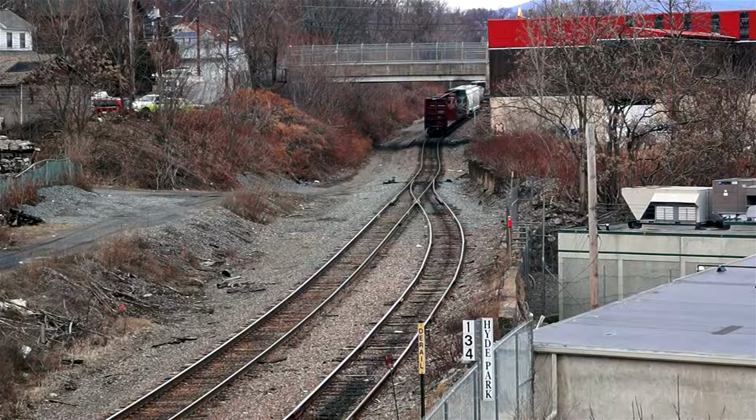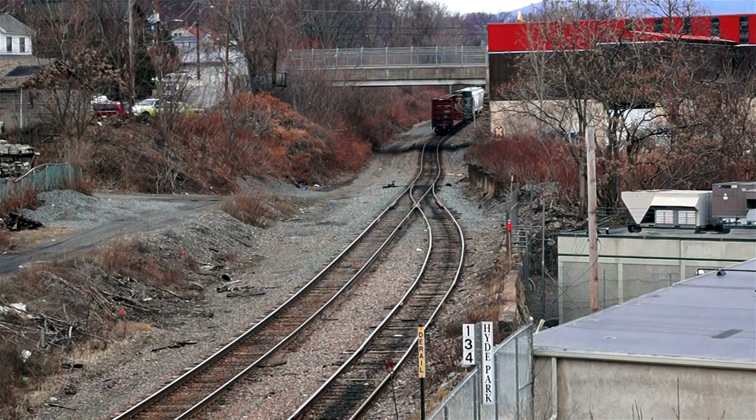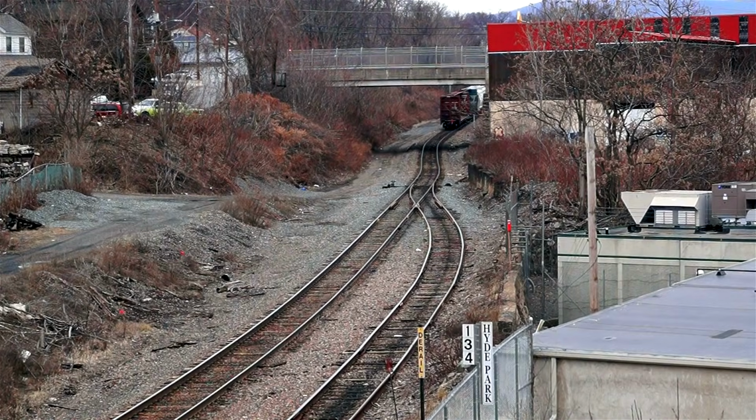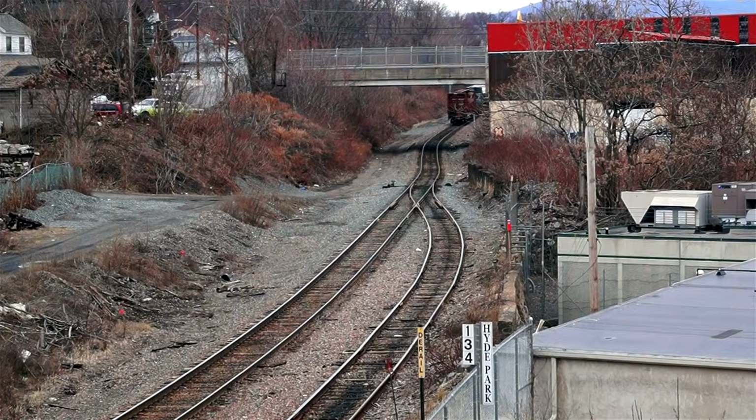I can't remember if a crew came out of Taylor to push the disabled train to Dalton, or if the unfortunate crew of 14R had to double the hill. Either way. Well, there you go. Welcome to Precision Scheduled Railroading in 2020.